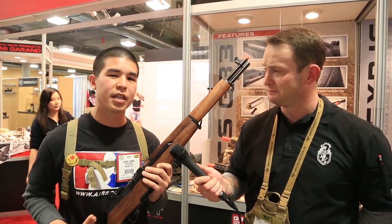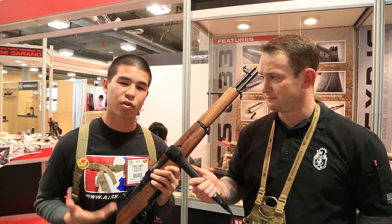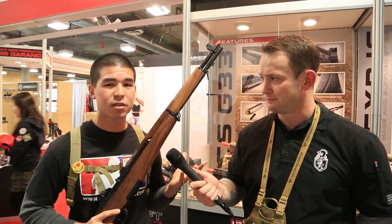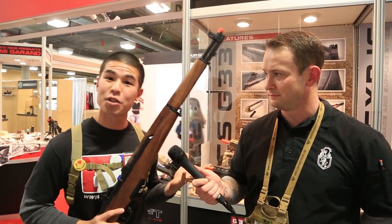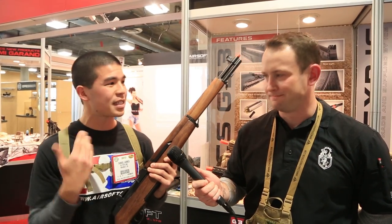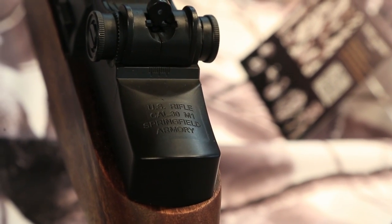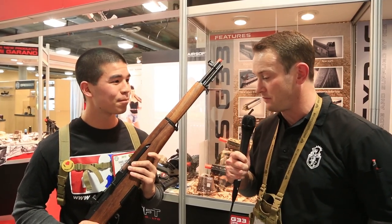What's really great about this is, for those World War II fanatics out there, there isn't any M1 Garand that is very easy to use on the field. I know there's a Marushin, but that's gas and it's 8mm. But this is an AEG, so this is going to be very functional, very realistic. I honestly can't wait for that to come out.